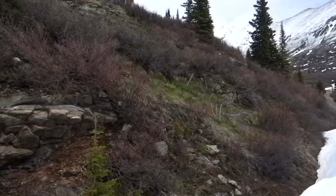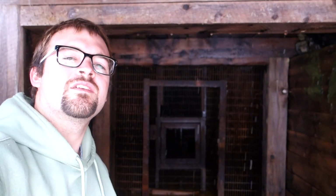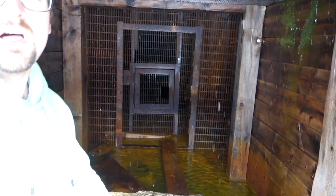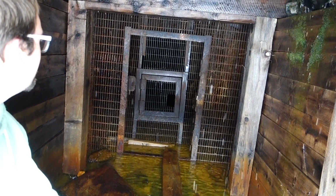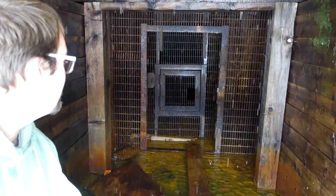Let's take a closer look into this mine. Let's hop on some big rocks. Alright, so there's the mine entrance, and it's clearly blocked off. But it's kind of cool. You definitely can't see the end of it. It goes way back there.